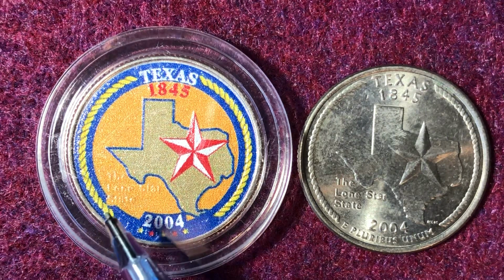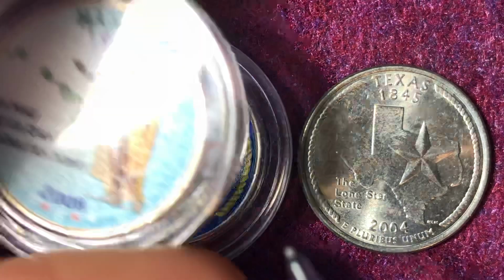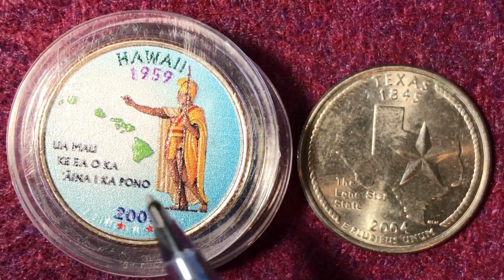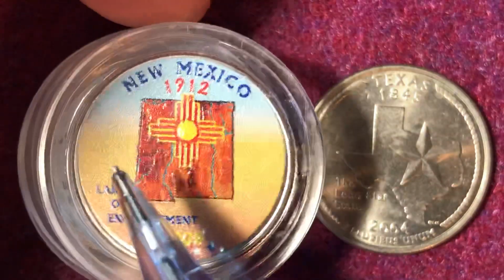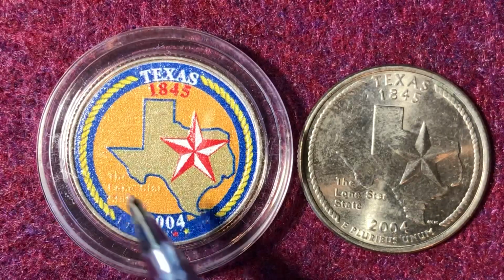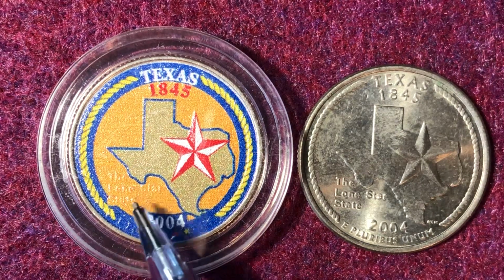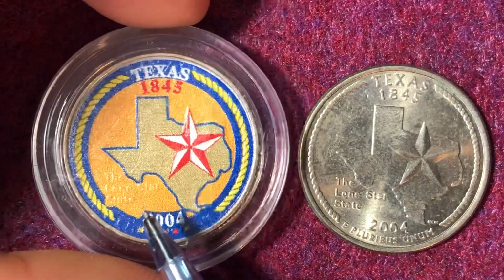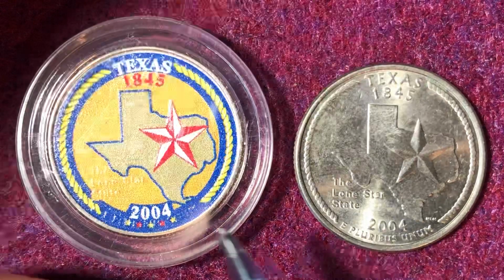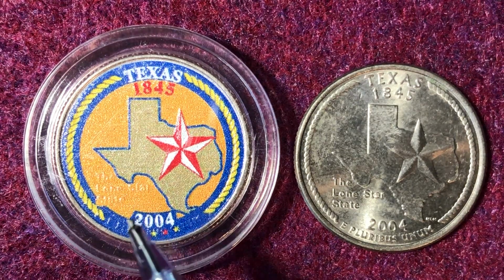It looks like with all the other states that have logos, like Hawaii right here, like New Mexico right here, they've got all of the sayings kind of highlighted, but we skipped over that for Texas. So Texas is the Lone Star State, but it's not colorized as part of this state quarter issue right there. So maybe that was an error. Maybe it just wasn't them paying close enough attention to the actual state quarter's design.